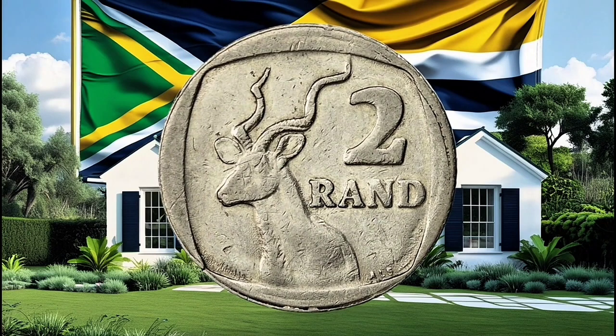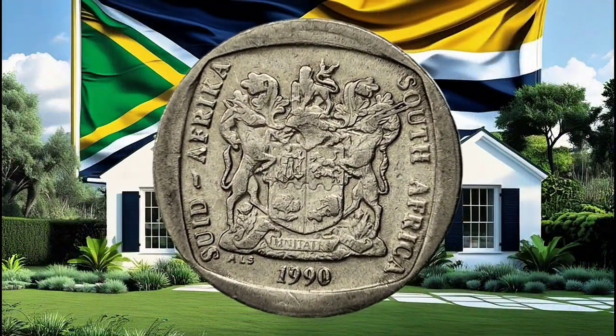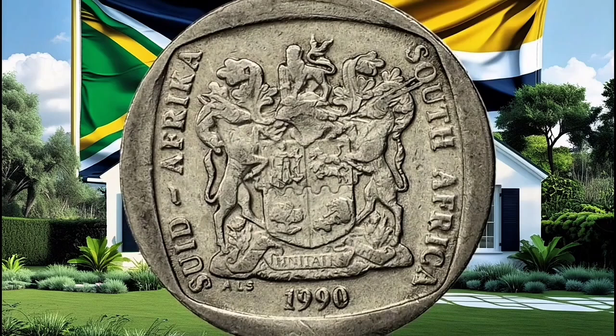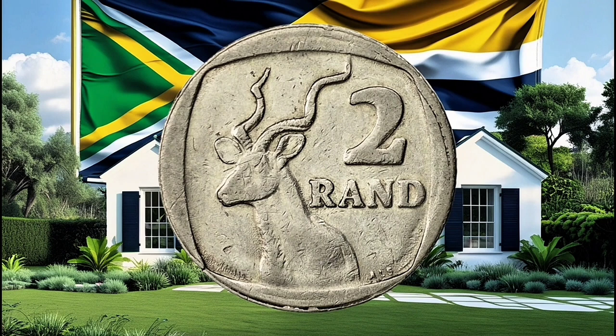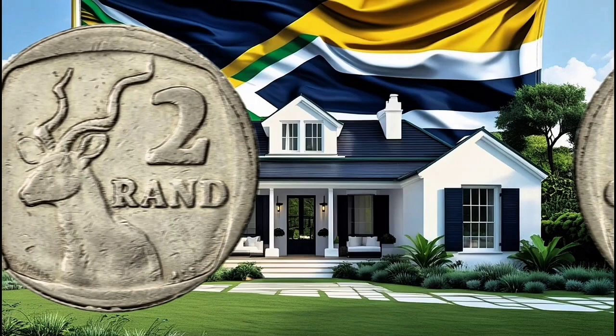Metal composition and specifications: the 1990 South Africa 2 Rand coin was minted in nickel-plated steel, making it durable and resistant to corrosion. However, there are some rare silver and gold prototypes that were never released for circulation. These rare versions are what make collectors go crazy over this coin. The specifications are as follows: weight 7 g, diameter 24 mm, shape slightly rounded square, metal nickel-plated steel with rare silver and gold variants.